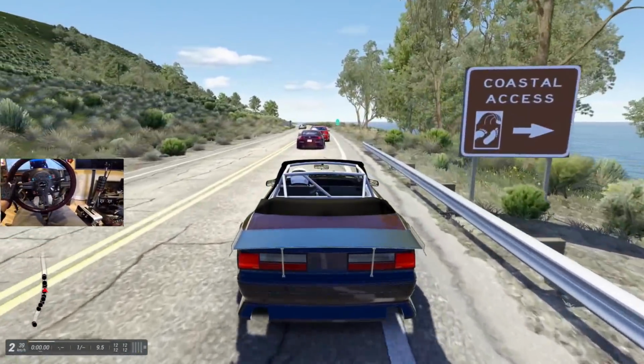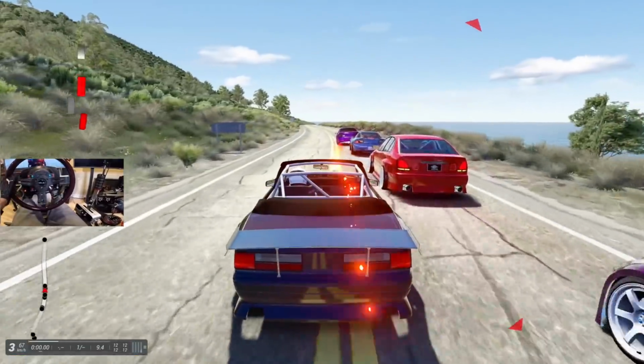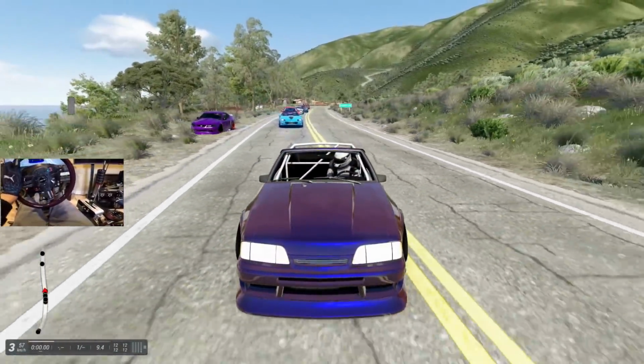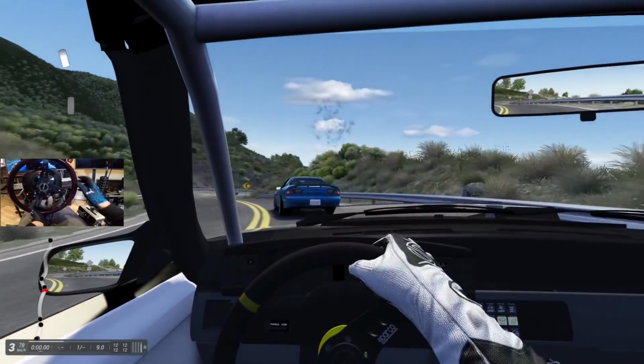Oh, this is so sick. But I may have to drop down some of the cars. There's just too many of them, I think. Yeah, excuse me. Oh, look at how many there are. This guy doesn't even have a wheel. Well, first person on this. Wow. Yeah, this is really cool, though.